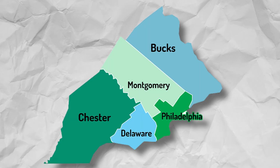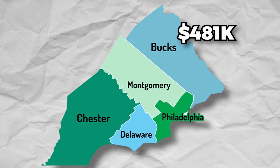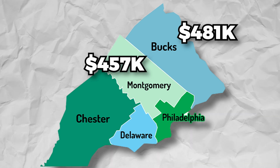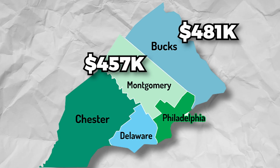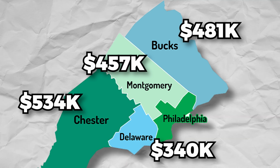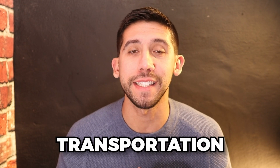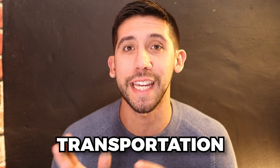Now for the suburbs, the 4 counties that make up the Philadelphia suburb area are Bucks County with an average home sale price of $481,000, Montgomery County with an average sales price of $457,000, Delaware County at $340,000, and Chester County with an average home sale price of $534,000, with plenty of homes available in the suburbs, both above and below these averages. Another key difference to keep in mind is the transportation between the city and the suburbs.